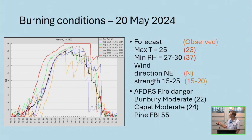So in terms of burning conditions, temperature 25, relative humidity minimum in the range of sort of 27 to 30. So we're pretty close on the day to the forecast temperature. Humidities were a little bit higher. Winds were not too far off in terms of direction. They're on the north side.